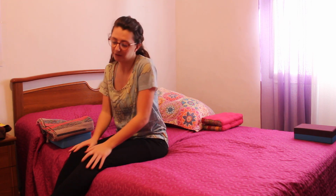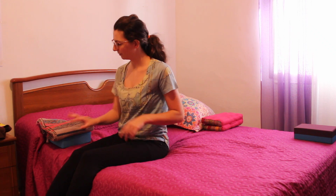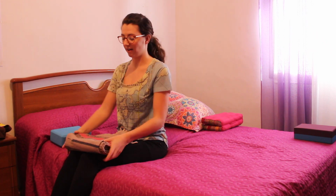Okay, so we're almost at the end here. Let's do a nice chest opener. So if you have a bolster cushion, that's one of the thicker, rounder cushions, that's perfect. Or you can use a bed pillow. I'm gonna use my block and my blanket. If you've got a nice thick blanket, that'll be fine without the block.